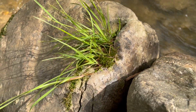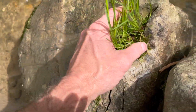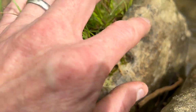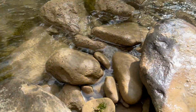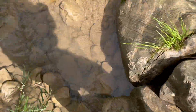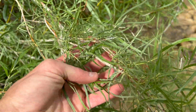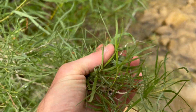Check this out. There is nothing here of traditional dirt and so forth, but we've got this grass and moss growing right there out of the crack in the rock. That is the way nature works right there. It doesn't waste any space. Love it. Okay, yeah, this is definitely a narrow leaf willow. Look at that. That is lovely. These tiny, tiny leaves. That is gorgeous.